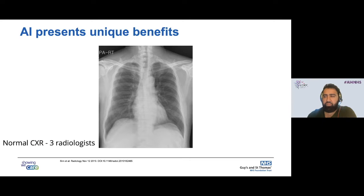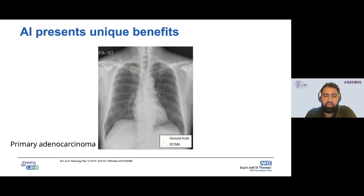However, it's not all doom and gloom. There are obviously very unique benefits to AI technology. This is an example of a chest X-ray that three radiologists have classified as normal. However, when a chest X-ray detecting algorithm had a look at it, it was able to find a primary adenocarcinoma behind the clavicle. And it's these kinds of opportunities which motivate a lot of us working in this space to be able to find a way to effectively and efficiently deploy these algorithms while managing those outstanding risks.